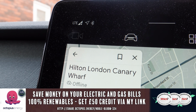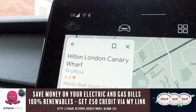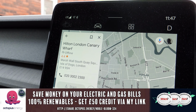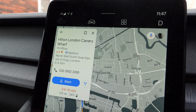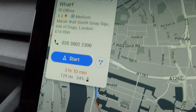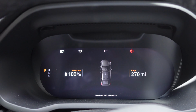This is where I'm going to be staying. I just need to wait for that to, there we go. So now I can press retry. So I should have 34% battery when we get there, based on charging up to 100%.